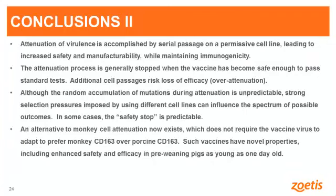So we attenuate by passaging many times on a permissive cell line, leading to increased safety and manufacturability while trying to maintain immunogenicity. The attenuation process is generally stopped when the vaccine has become safe enough to pass the standard safety test. Additional cell passages are usually not done because you risk over attenuation if you keep going. So although we're looking at random accumulation of mutations during attenuation, and that's unpredictable, strong selection pressure, if you're aware of it, imposed by different cell lines, can influence the spectrum of possible outcomes.